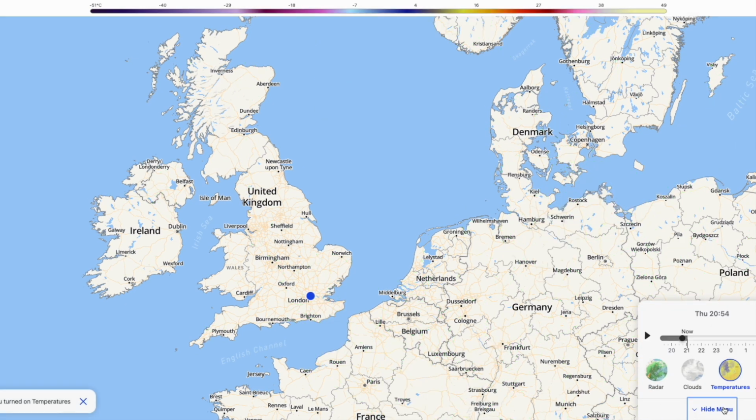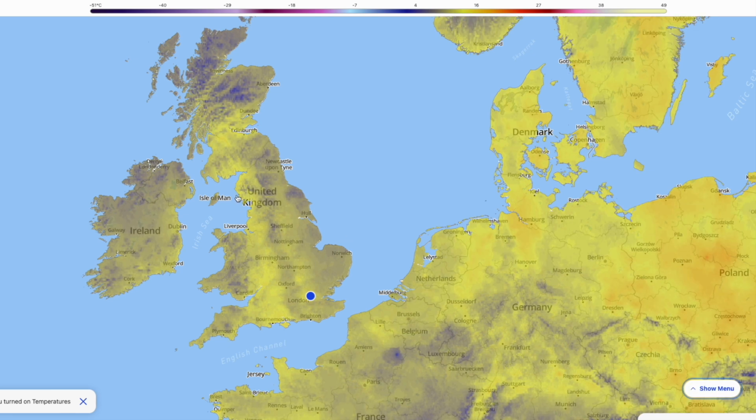If you do look at the temperatures, you can see the wind is coming in from the north today, so it has meant it's been a little bit of a chillier feel, but it's still not been particularly cold, still around average for the time of year. Plenty of yellows indicating the temperatures are still in the teens. We are likely to see those temperatures rise again through the weekend, which is a positive, but as I said, it shouldn't be too warm at all.